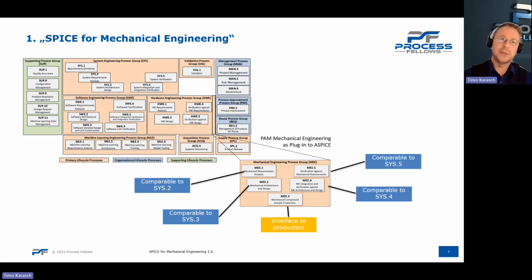On the left top, you can see the picture of Automotive SPICE 4.0. You can even see that there are parts for system development over here. You see that there are the processes for software development and for hardware engineering, so for the electronic part. Mechanical SPICE is an idea of a plug-in principle, so this is what you see down here, and you see Mechanical SPICE consists of 5 processes.